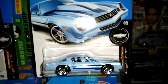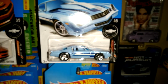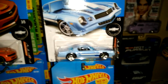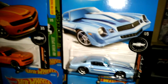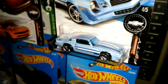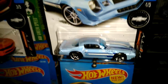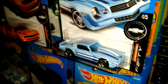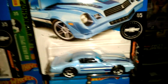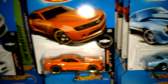I mean, we have the '81 Camaro, which is nice to have back because we had a couple of releases in 2012, the first one being in gray and the second one being in red. And then recently it was in the Walmart exclusive Camaro 50 series in the olive green, which is my favorite out of the whole Camaro set. But now we have it back in the main line after a few years of disappearance. So that's pretty nice to have back. And it's featured in this metallic baby blue with blue and white striping. Blue tint windows. That's a little tacky, but Hot Wheels has always done that. So at this point, I'm just used to it.